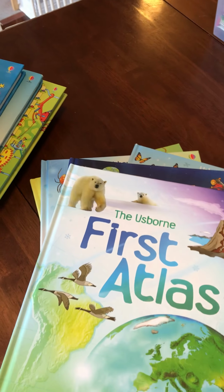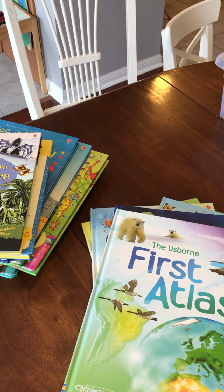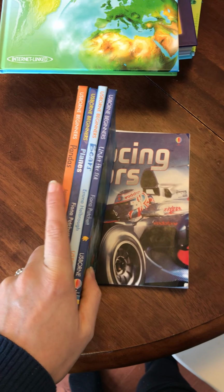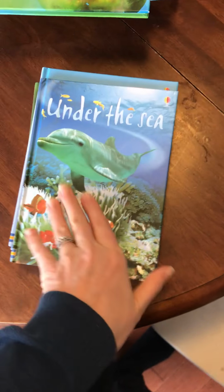And then lastly, homeschooling books that I could not go without talking about are the Beginner series, which I write here. There are over 65 of them. This is just 4. These books are $6.95 to $8.95, so they're not expensive, and each is a topic, but I just think they're so rich and full of information. My kids just read these and look at them again and again.